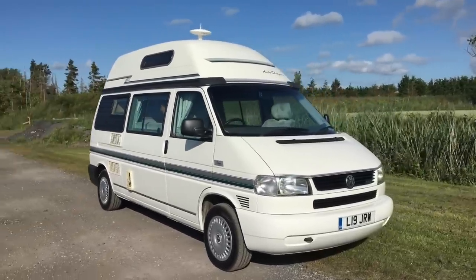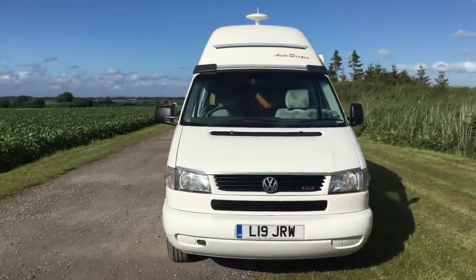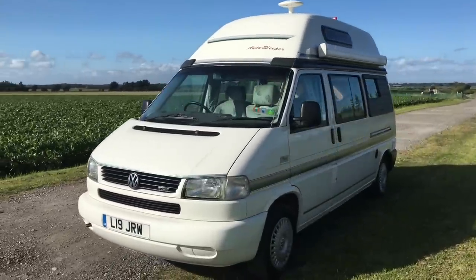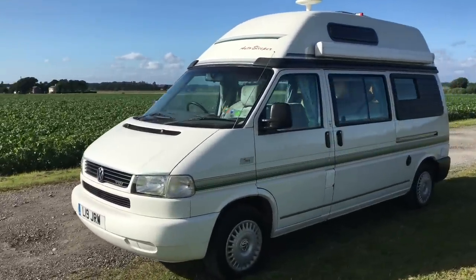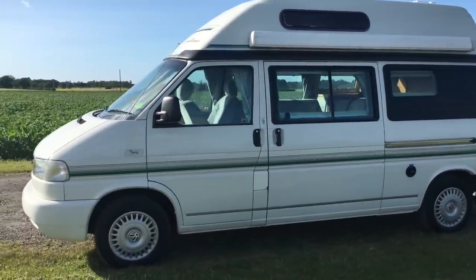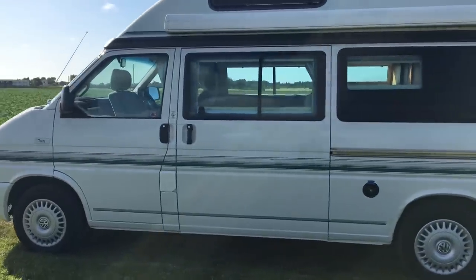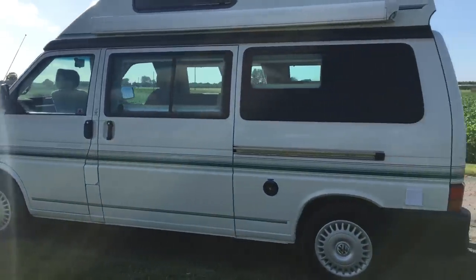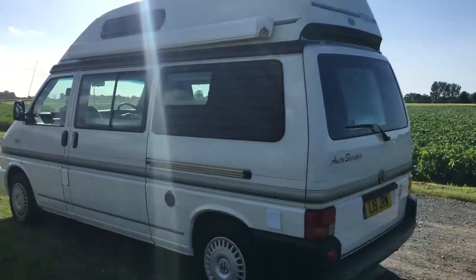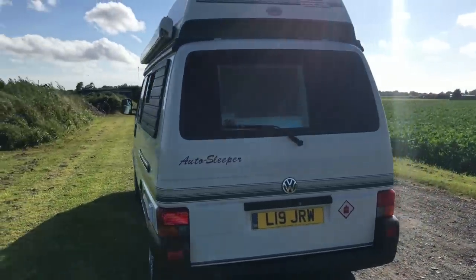Thanks for the flyover again, Dennis. Stepping now to my in-depth review of this VW Autosleeper Topaz. We're on a particularly windy day today and my microphone sock's not quite up to it. So we'll do a quick walk round, show you some of the features of the Topaz, and then we'll step inside and go through all the bits and bobs inside.